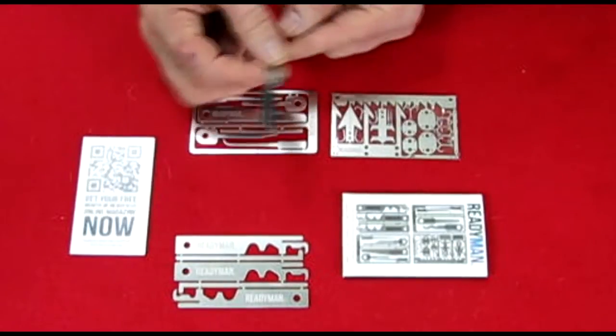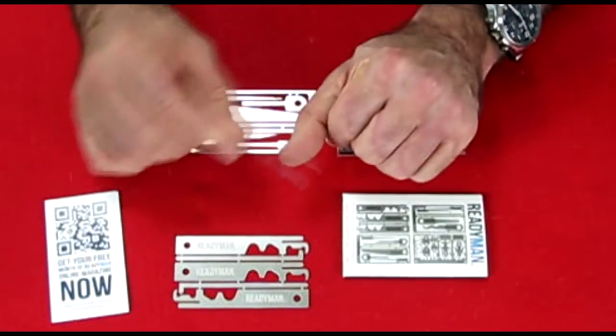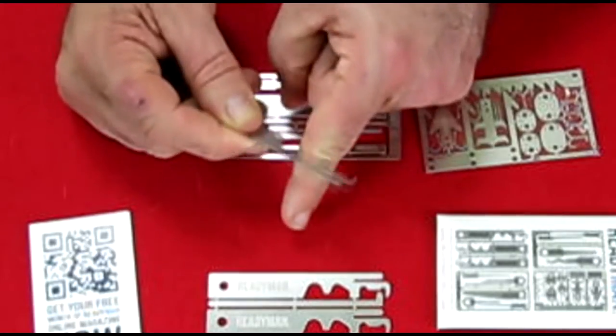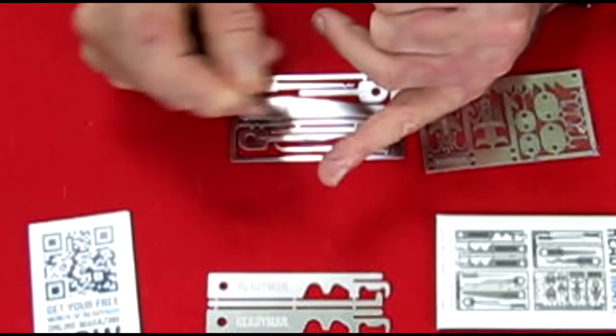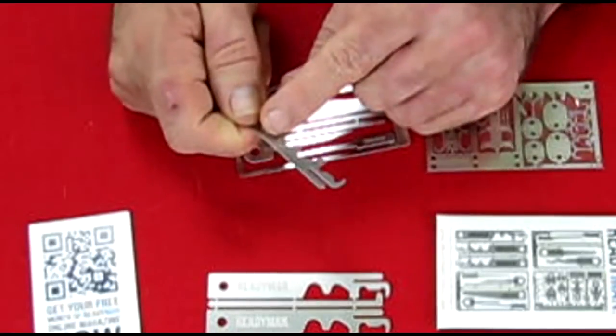The AR tool is for cleaning your bolt carrier. It's to get carbon off of it. So it has all these slots and rounds and areas for getting into on your bolt carrier, on your bolt. All those little hard to get places that it's hard to get something in there. This goes right up against the front and back of it, scrapes the carbon.